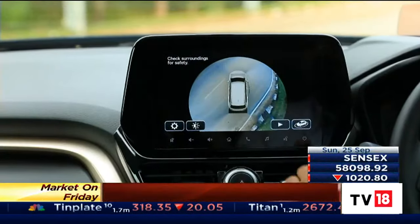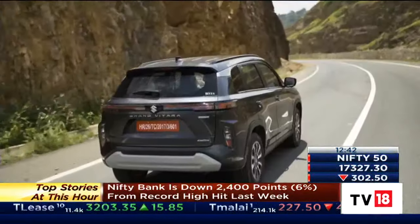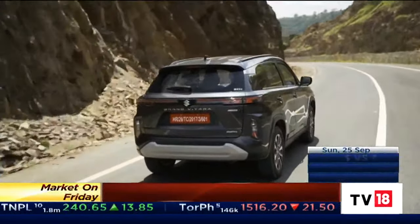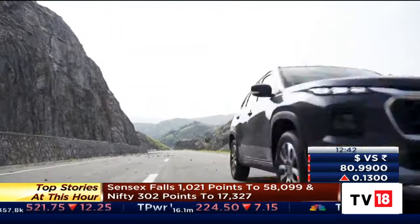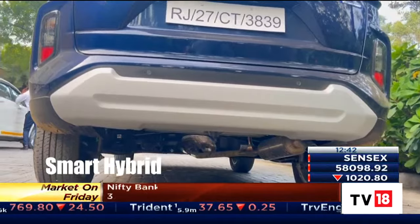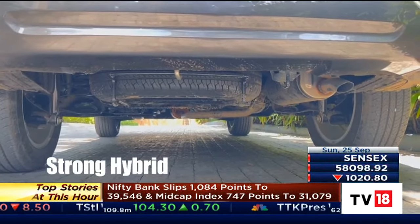The 360-degree camera also helps when driving on such terrain, and I wish that the tire pressure monitoring system was also available with the AWD. Furthermore, I think Maruti could have managed to get even more ground clearance from its smart hybrid by having a cleaner layout for the exhaust piping, like how Toyota has managed with the strong hybrid version.